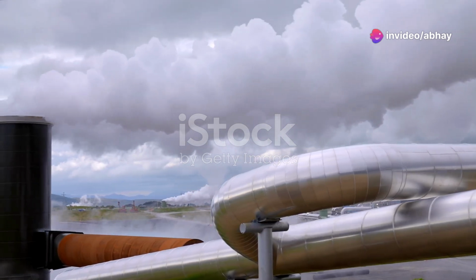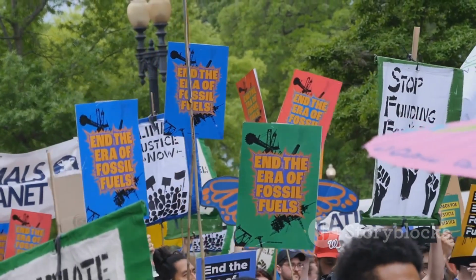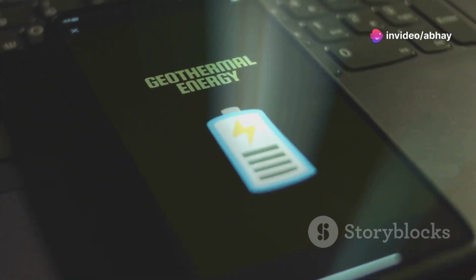Section 10. What you can do. Be a geothermal ambassador. You don't have to be a scientist or an engineer to make a difference. You can be a geothermal ambassador. Talk to your friends and family about geothermal energy. Share what you've learned about this amazing renewable resource.